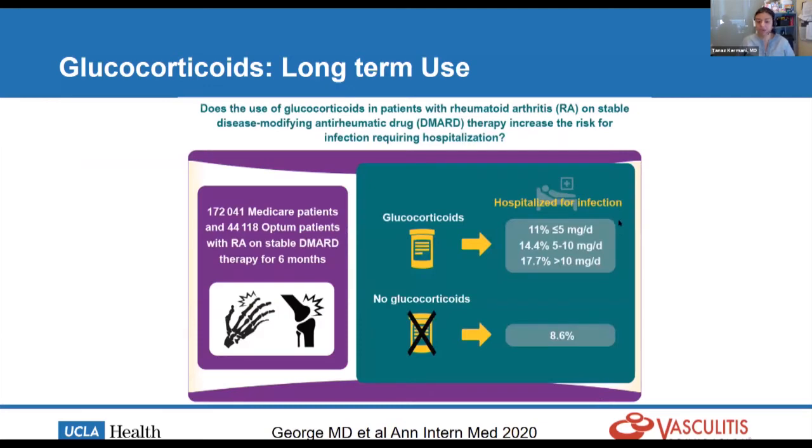There was also an interesting study that was just published. This was using Medicare and Optum database of over 200,000 patients. These were patients with rheumatoid arthritis who were also on other medications, but were also taking steroids. And they looked at the risk for being hospitalized with infection at 1 year. And patients with rheumatoid arthritis who were not on steroids, the risk was 8.6%.